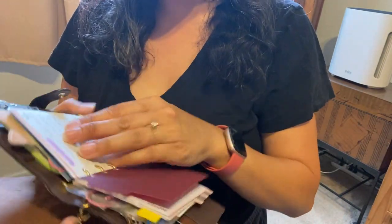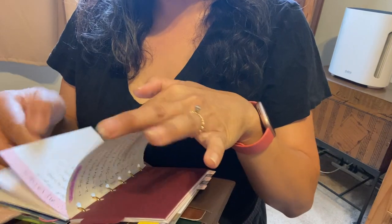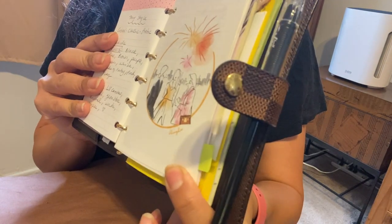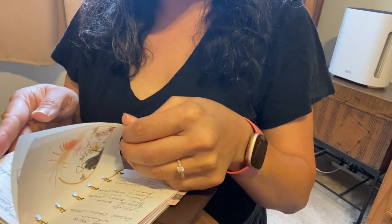And I have a running list of books that I've been reading this year. I also made a list of my values. So these are just some inspirational things. And then here you can see the Louis Vuitton inserts beginning. And these are just old, and I've been using them.